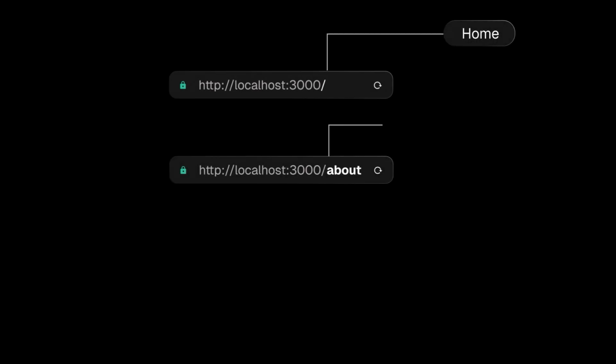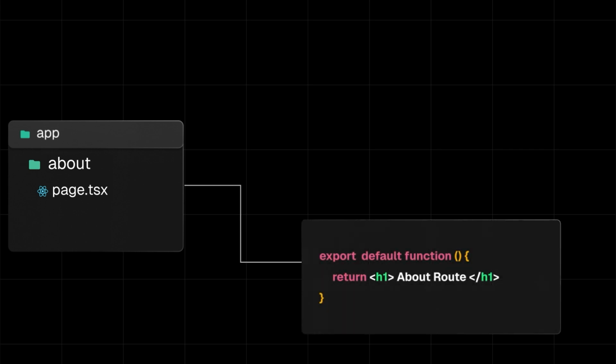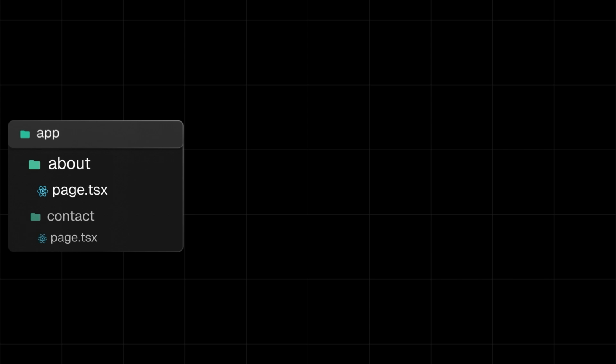Now if we visit localhost 3000, Next.js will automatically render the content of this page.tsx file, displaying the home route on the screen. So far we've set up the home route, but what if you want to add some more pages like an about page or a contact page? That's also totally simple and easy. We just have to create a new folder, and inside those folders we have to define our page.tsx file, and it will automatically make it a route. So inside this page.tsx file, I'm going to paste this code. Now when you visit localhost 3000 about page, Next.js will automatically render the about page content on your screen.